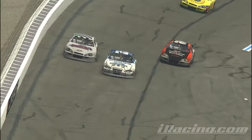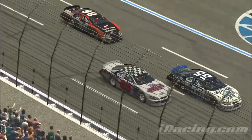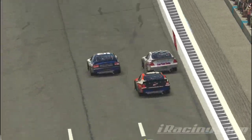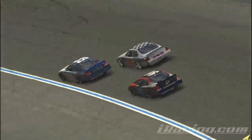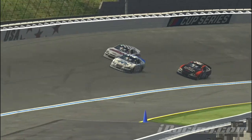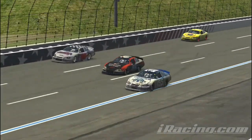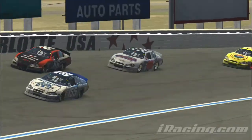Both the 00 and 86 would make it out of that 5th place battle to contend for the top 3 against the 55. This battle would get its most heated as the 00 would get into the wall off turn 2. This would shoot the 86 into second place and bring the 84 car into the battle as well.